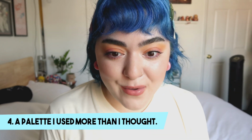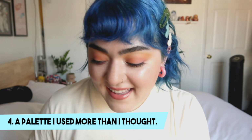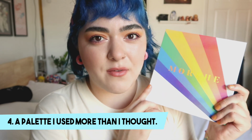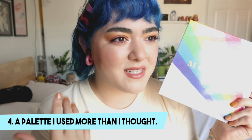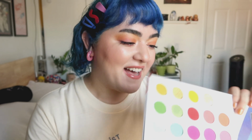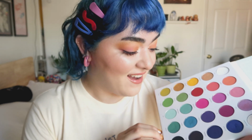Question number 4, a palette I used more than I thought. This one immediately came to mind, and this is the Morphe 25L palette that they released, was it 2 years ago? I love this palette. I wish they would re-release this. This is the second Morphe palette I've purchased, and I don't plan on purchasing any more unless they release one with a very interesting color story. But with this, all the colors just perform really nicely. The mattes, the shimmers. Obviously it's a rainbow palette, so you have a lot to play around with. I purchased this because I wanted to try it out. I figured it wasn't that expensive, so let me test it out, and I use it a ton.